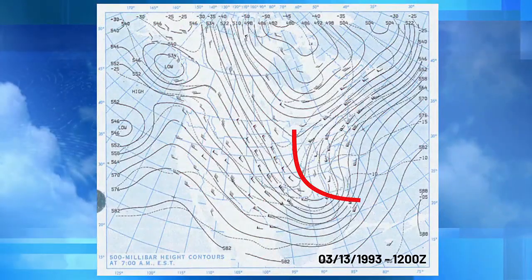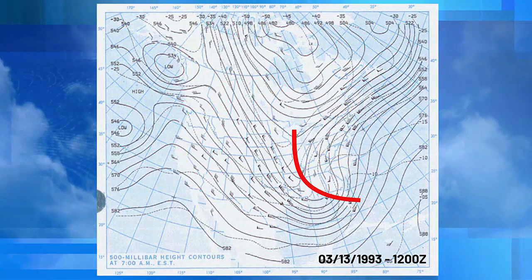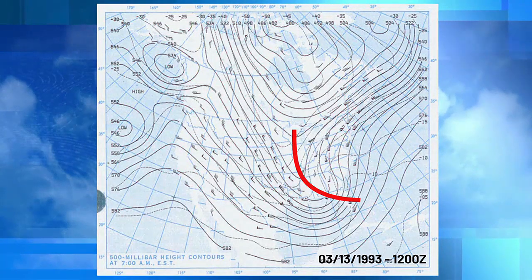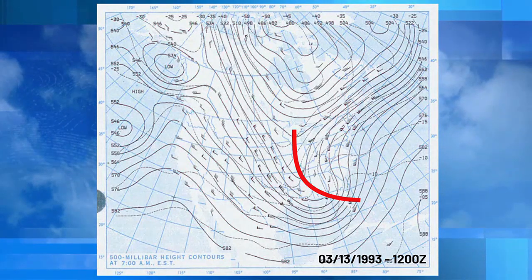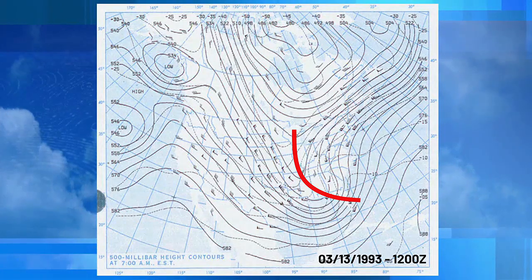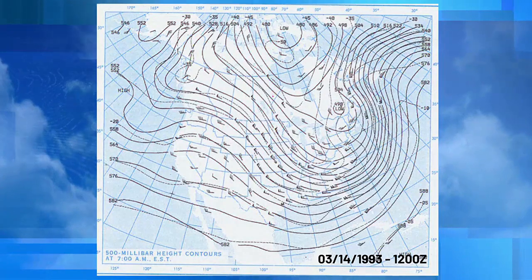And as this thing kind of got out of there, this is that upper level chart again. You notice how that's curved differently. We call that a negatively tilted trough, and I mean that's just perfect. If you want a big snowstorm, you get a negatively tilted trough in the eastern half of the United States. That is guns blazing for a big snowstorm, and it was the perfect setup for it. You can see it kind of mellow out as we get to the 14th.